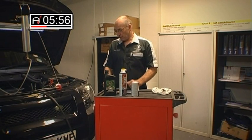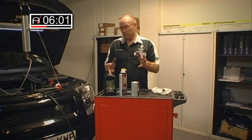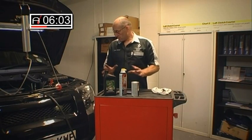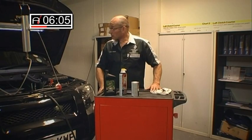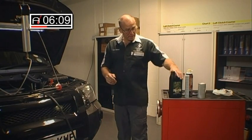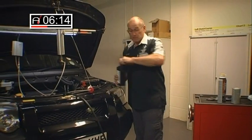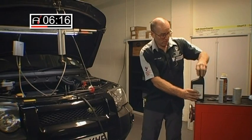So once again, these products are focused on both diesel and petrol in separate product ranges. So much for the product. Let's have a look at the technical aspects of what we're going to use. I need, first of all, to fill the pressure chamber with the product.